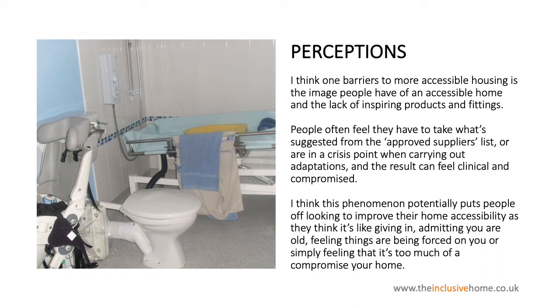I think one of the barriers to more accessible housing is the image people have of an accessible home and the lack of inspiring products and fittings. People often feel that they have to take what's suggested from the approved suppliers list, or they're at crisis point when carrying out adaptations, and the result can feel clinical and compromised.